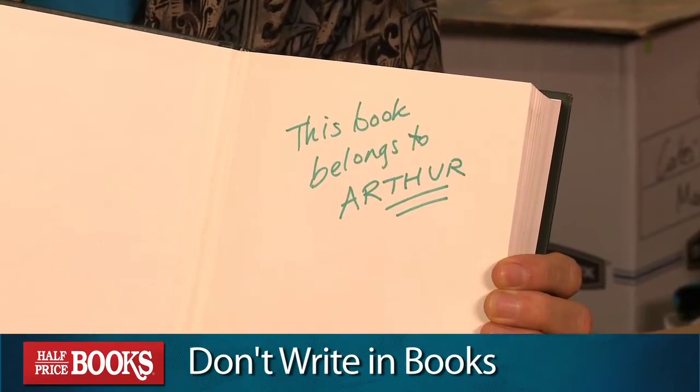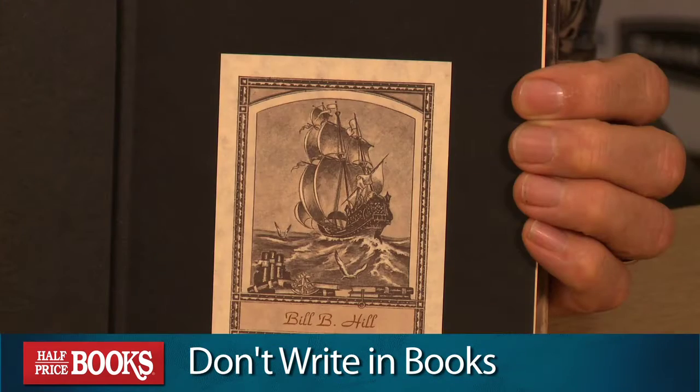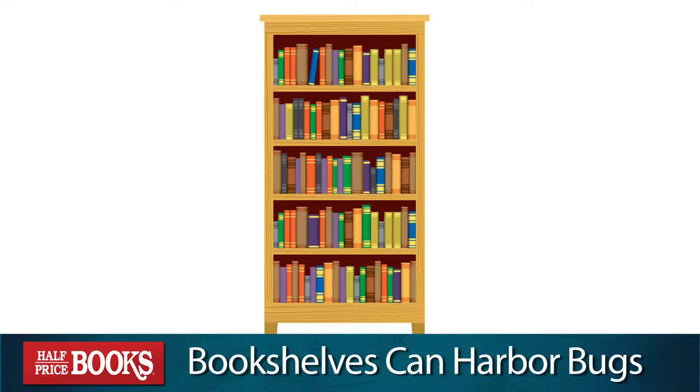Don't write your name or anything else in your special books. If you have to use book plates, use nice, custom-made ones. If you loan your books, only give them to people who will care about them as much as you do.